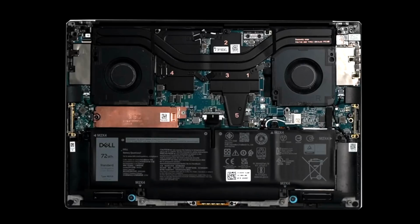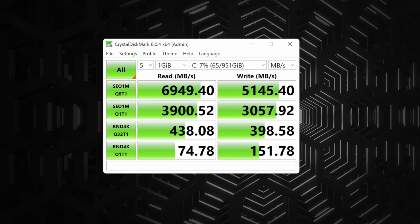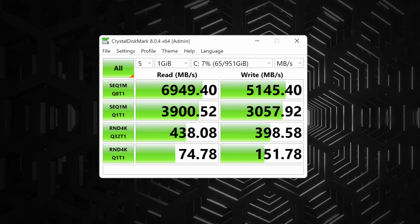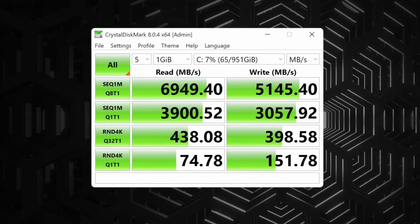And you'll also notice that 4-cell 72 watt-hour battery. We'll get into the battery life and charging times later on as well. Now, as far as the SSD is concerned, you'll notice a nice copper plate protecting that, and it is a PCIe Gen 4. Now, my review unit has 1 terabyte of SSD storage, and judging by these reads and writes, these are super fast, really good results here, as you can see.